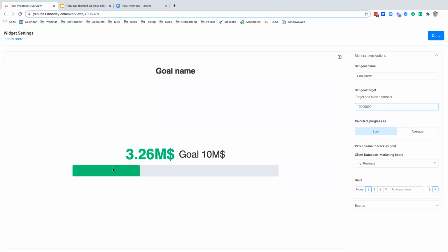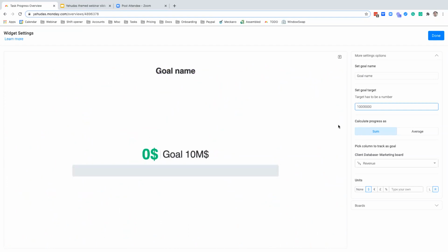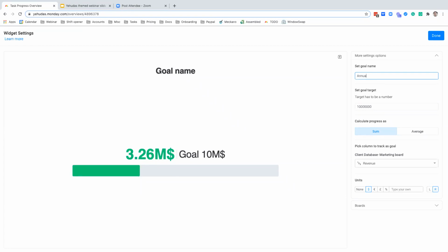Great, so you can already see in the background that the bar is getting filled up towards my $10 million goal, which is based off of the amount of revenue that we actually have on that board. Okay, back to that. Great, so let's give our goal a name. Let's call it annual revenue. Amazing. Awesome. And then you actually have the option of adding it as a sum of that numbers column or showing the average.